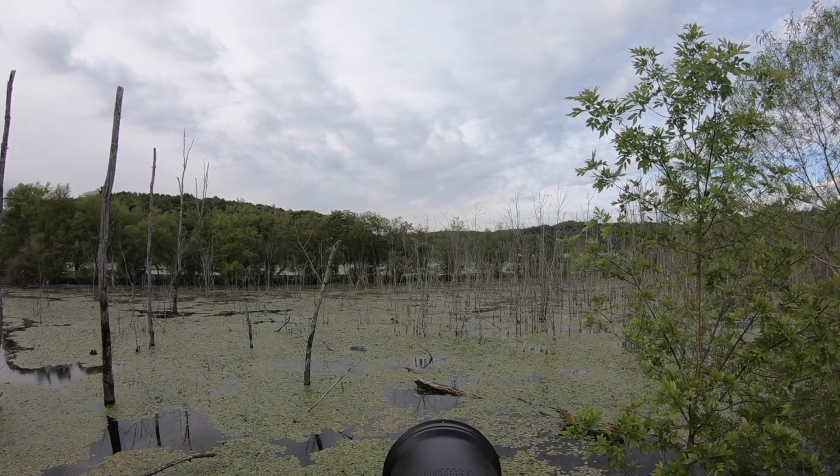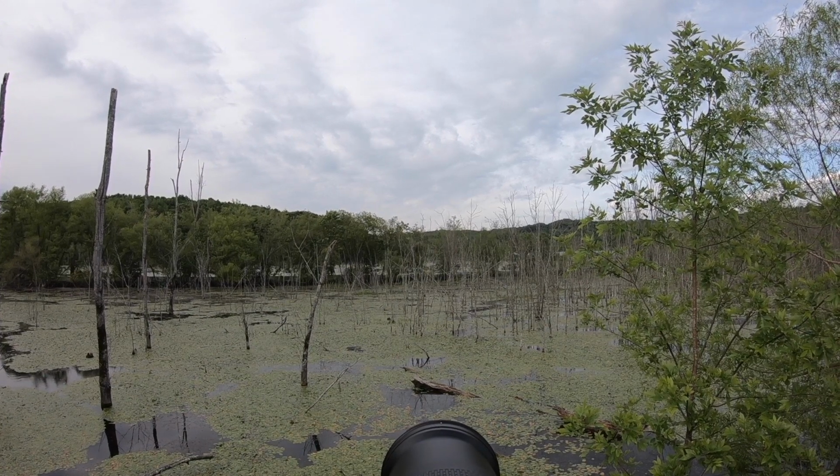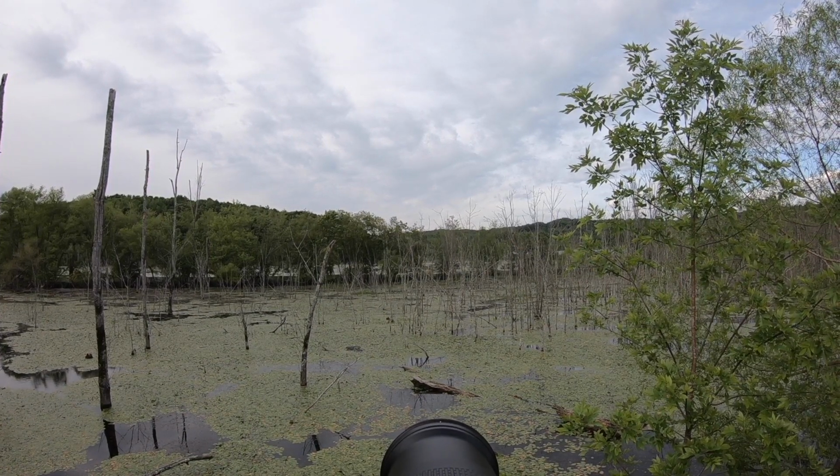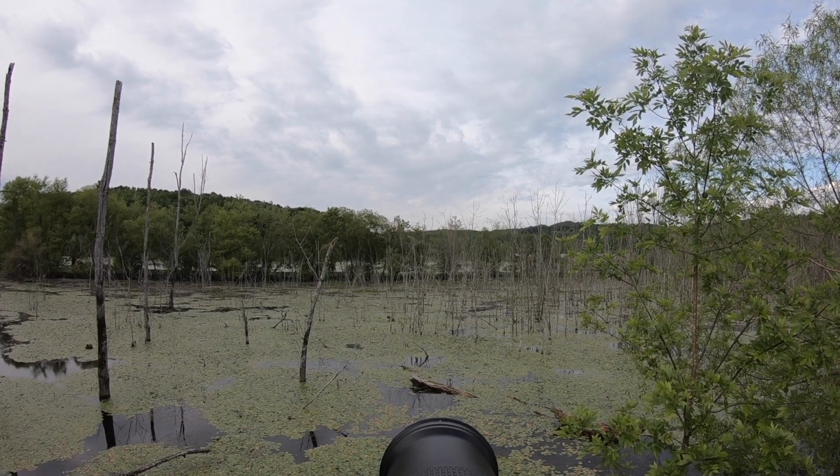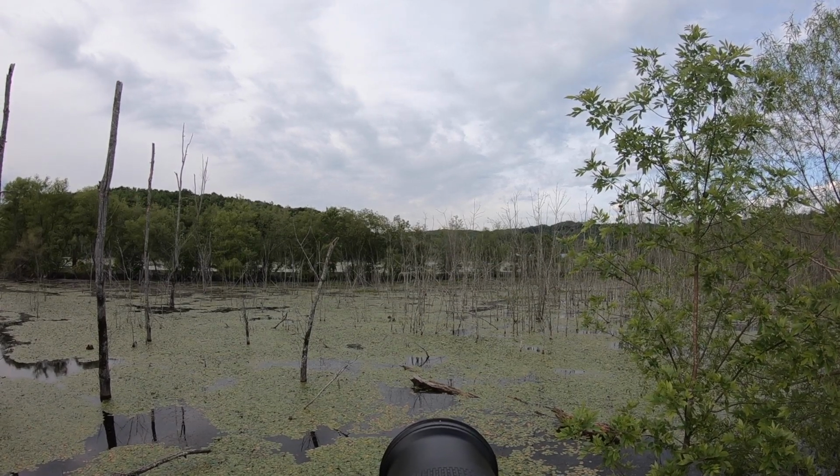Kingbird on a branch. Just pooped. Eastern kingbird is a flycatcher.